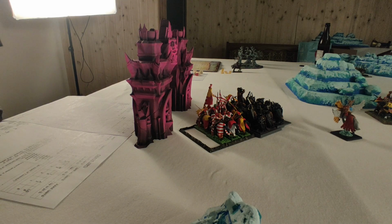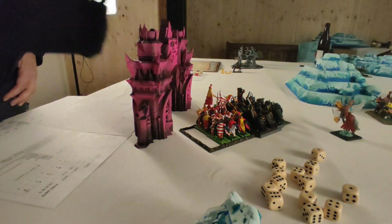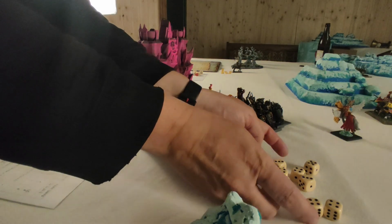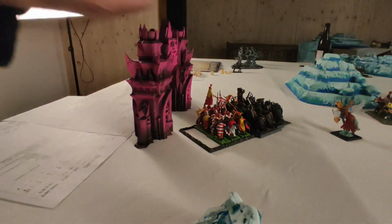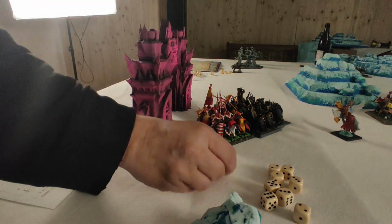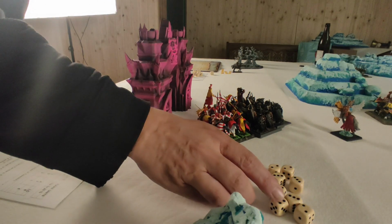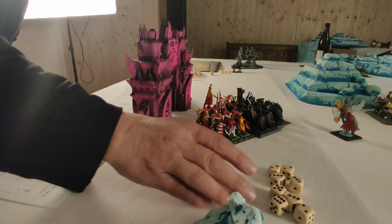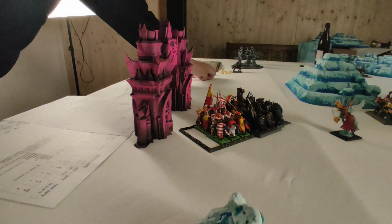I had my 5 plus warp save from the blessing because it was a strength mark. No. Okay, on 3s you said. No rerolls, so that's kind of average. Yeah, I've got 4. 9 times strength 5 against 2 plus. 9 times 2 plus. Oh, that's really bad. 5 times. Good. 1, 2, 3, 4, 5, 6, 7, 8. 8 times? Yeah. 8 times, but you've got a 4 plus, a 50-50 chance.